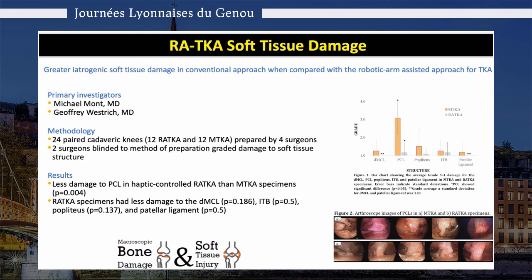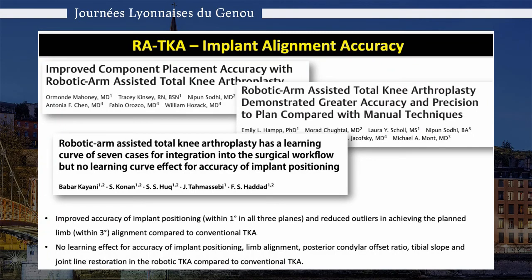Robotics in total knee arthroplasty has demonstrated improved accuracy over conventional total knee arthroplasty in terms of component and limb alignment, with no learning curve effect. And so this is great because you can have very accurate surgery in the first cases.